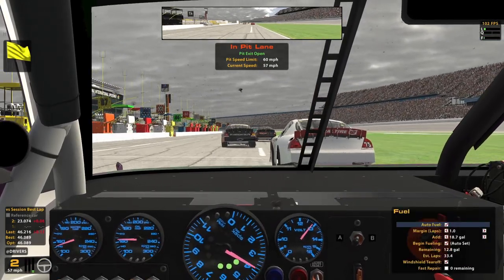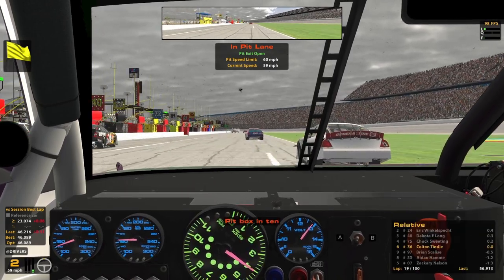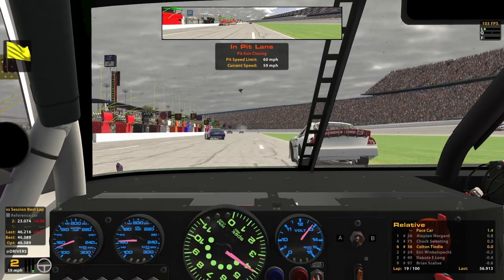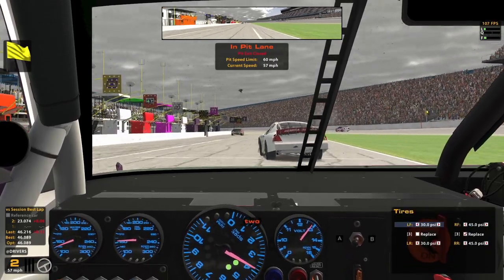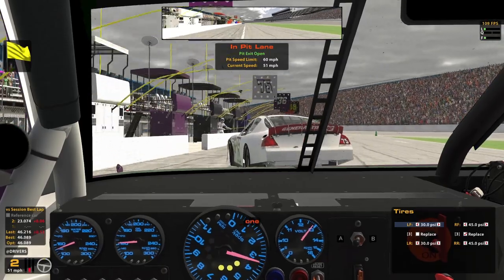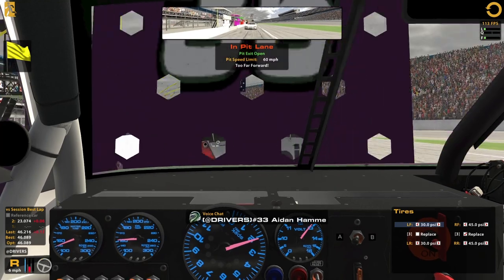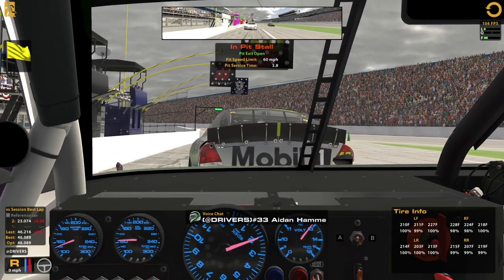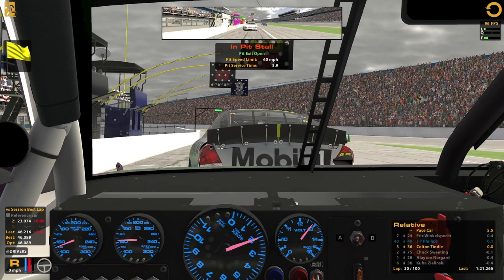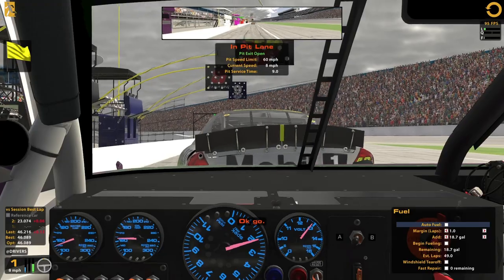See if we got any damage. We'll take tires, because why not? 10. 5. Actually, we'll take right sides. 3. 2. Right here. Couldn't see my box. Yeah, left sides were basically flawless. Right sides were fine too. Okay, go.